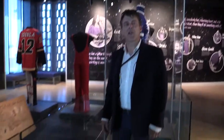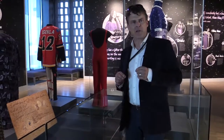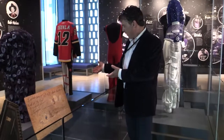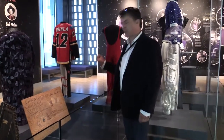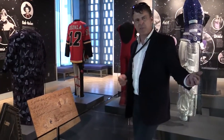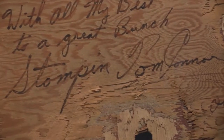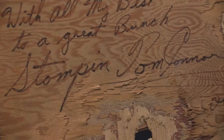It's not quite the same on laminate, but only in Canada could a piece of worn plyboard be considered an icon. Over here, we have one of Stompin Tom Connor's famous stomping boards, where he'd keep the rhythm for his band on his left foot. And yes, priceless in Canada, yet it's plywood.